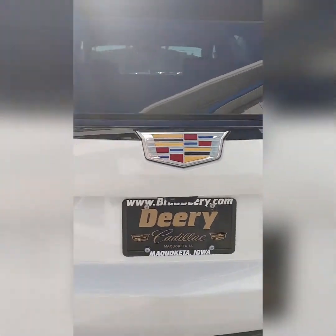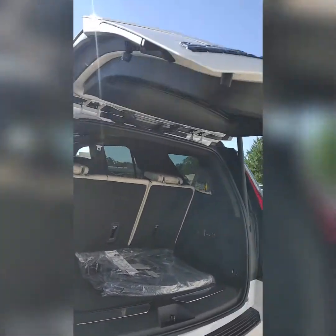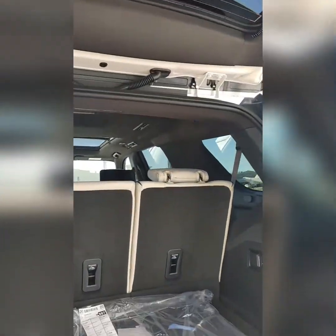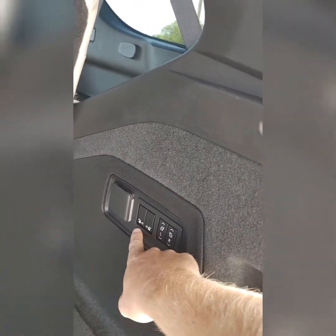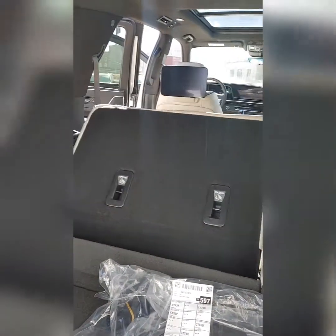Awesome rear trunk button. Could not be any sleeker. Now, of course, you can open that back window as well by pressing the button right up there. So if you got anything that you got to haul that's long, you got more than enough room. You do have your power seat folds back here. So these two do fold, the middle seats there. And then these, of course, you hit that and it does lower for you.